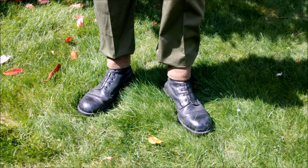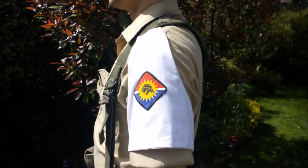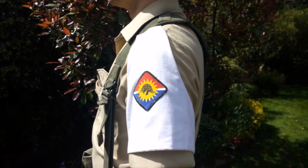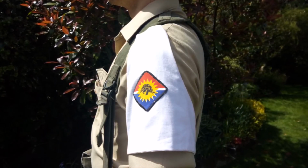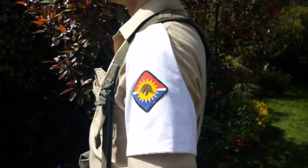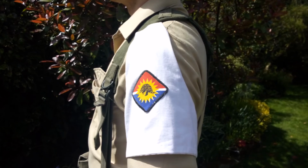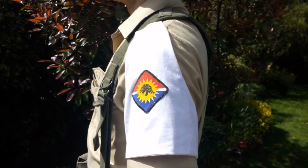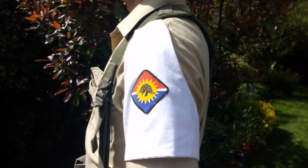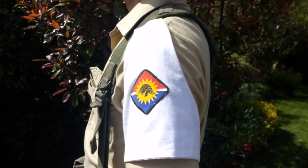Moving down the uniform, we have the standard issue British DMS boots and puttees. And then you can see in terms of insignia, early on men wore white armbands or brassards, and in this instance we have the later type of brassard that was worn, which actually hooks up onto the epaulette of the shirt. And as you can see, it bears the formation badge, which is a pangolin on a red, yellow and blue background.